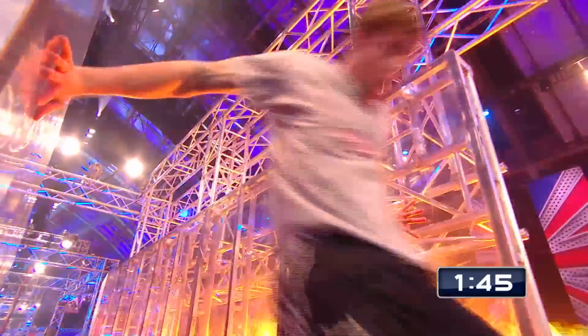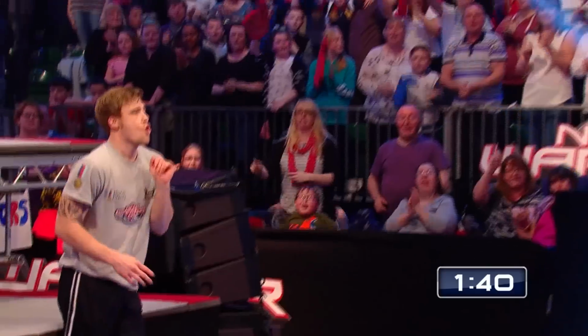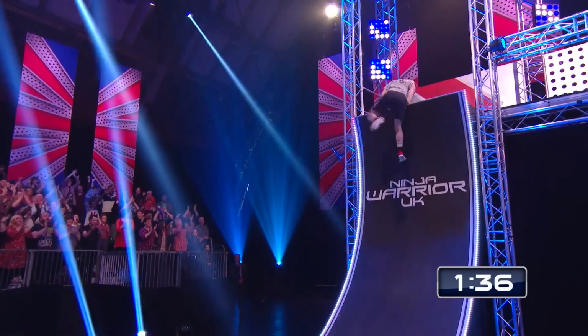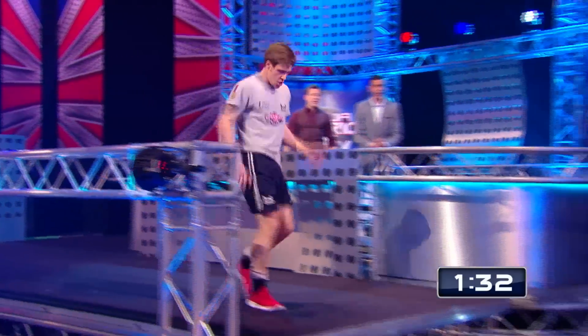Fabulous technique. You see, he got his legs and his arms out wide. So he comes to the warp wall. Corbin is making good time. Come on, Corbin. Up you go. Yes. Here we go. Yes. Okay. Yes. Come on, Corbin. Come on. You beauty. Little breath.